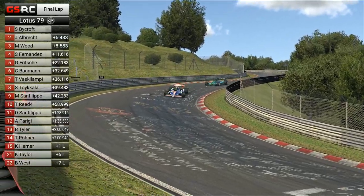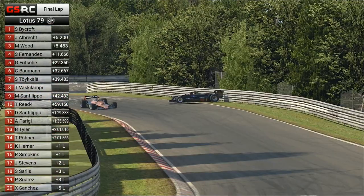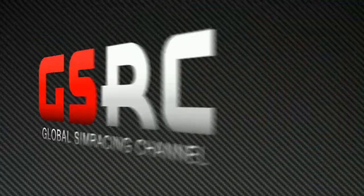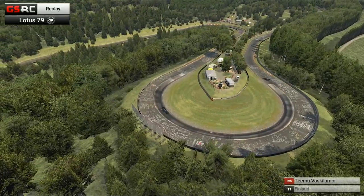Oh, Tobias. Oh! We caught it. Oh, my goodness, that car. Oh, and we've had a wreck. Let's take a look at the replay out of the carousel. I think he lost traction, and he's going to hit the wall pretty hard on both ends.